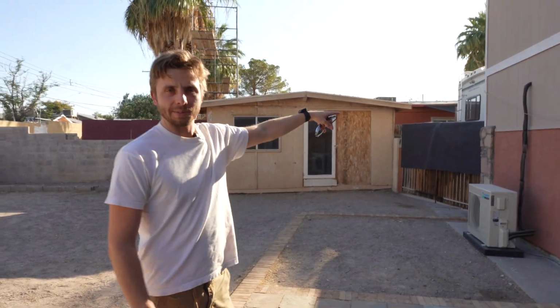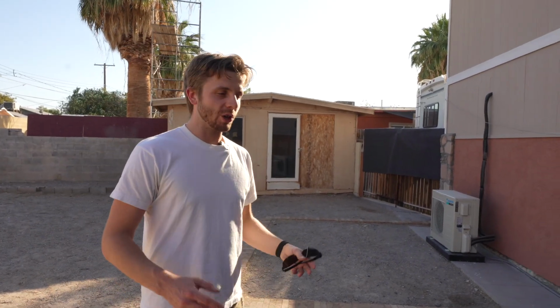You can't quite see it from here, but that's a fringe benefit to doing this, is you'll always have space if you want to have a house party, accommodate friends in town, or park some extra vehicles. It's great to have a lot of houses.